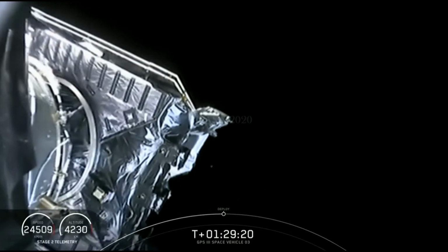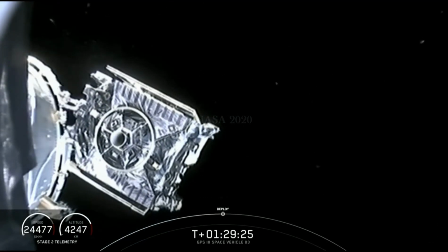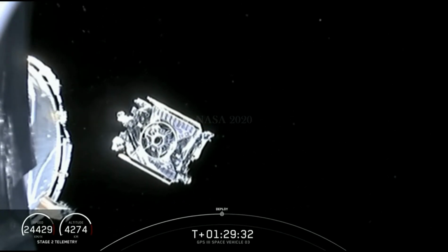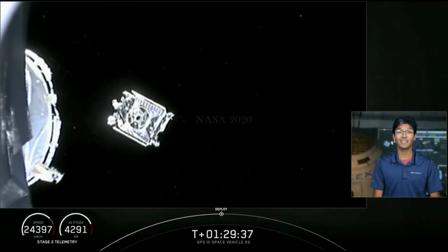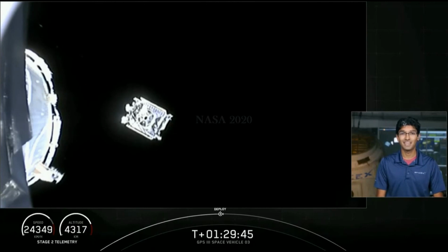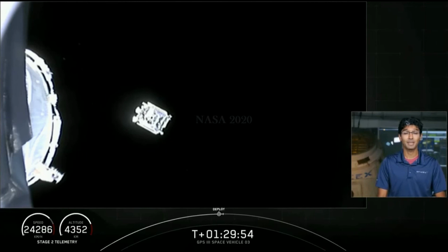Payload separation confirmed. And successful confirmation of the spacecraft continuing on to perform its mission. From here, the satellite will undergo some activation checks and perform burns to raise into a circular orbit about 20,200 kilometers above the Earth's surface. And with that, that's actually going to complete our primary mission. Now, another note, if you were watching our webcast earlier, we accomplished another recovery objective today, and that is successful securing of both the fairing halves that we jettisoned early on in the mission. So we'll have those for use on a future mission. And that's going to bring our webcast coverage to a close.